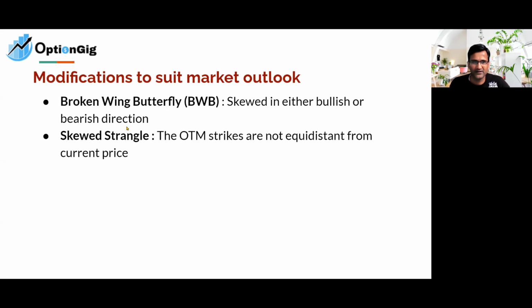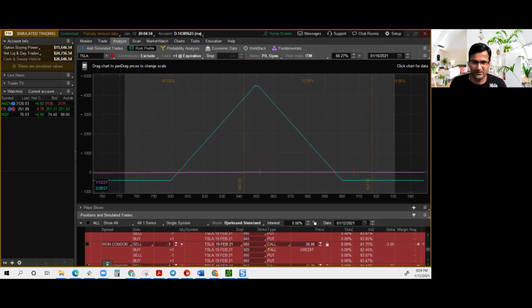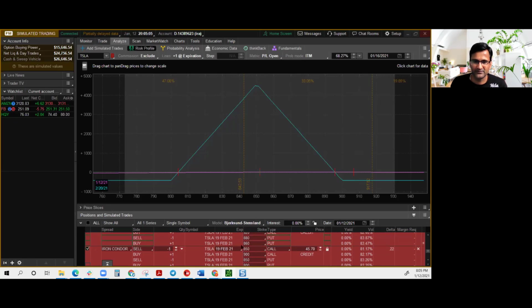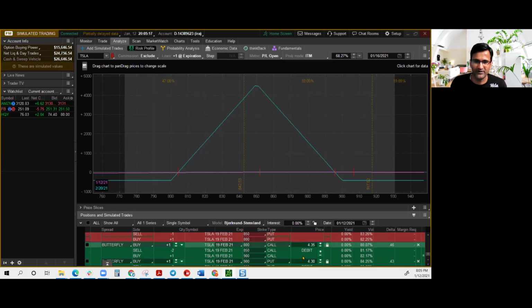Lastly, some modifications of these strangles and straddles. Again, those are fancy names, but those are all constructed out of these basic trades. We have what is called a broken wing butterfly. Now this is like a butterfly. The head of the butterfly is here. The wings are flapping here. That's why this is called a butterfly. Now, if I break one of these wings, it becomes a broken wing butterfly.